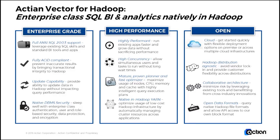The update capability, I can't stress enough. The biggest disappointment to me is that people do not expect this on Hadoop, so people aren't looking for us because they don't know or don't imagine that anybody can provide this capability. It's unique to us, and I would be really grateful if you could get the word out about that. And then the last thing on the enterprise grade category is our DBMS security. And that's important enough that I actually have a slide where I call that out separately.